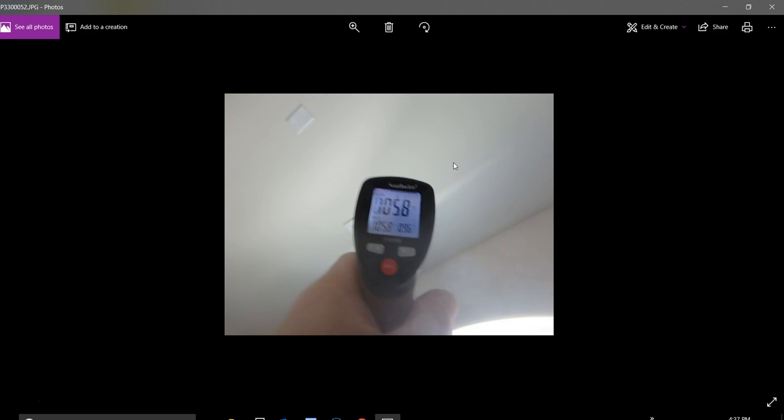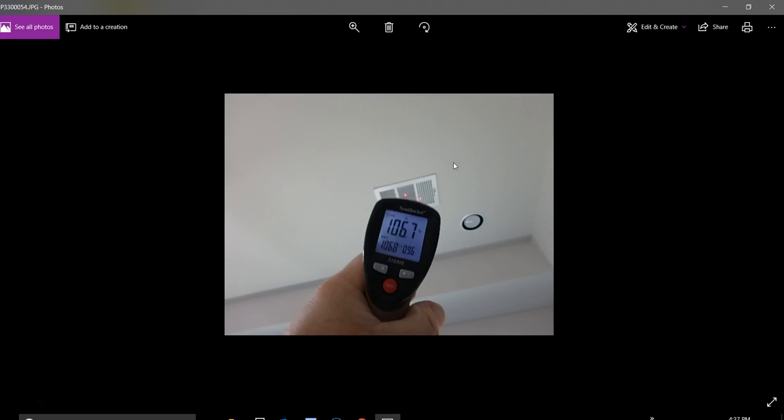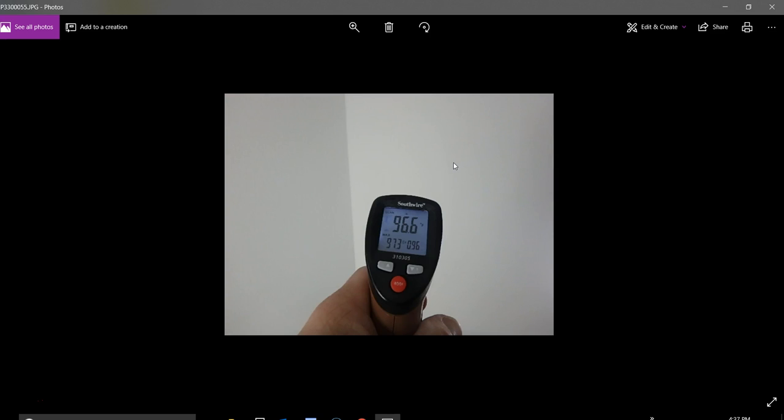This is the heating on the first floor. I took 3 readings here, about 106. Pretty much everywhere I got that, and that's good. Okay. It's heating good on the first floor. So I got 3 readings there. That's almost 107, and it probably would have gotten even hotter.